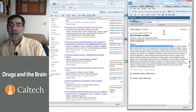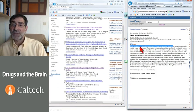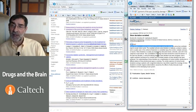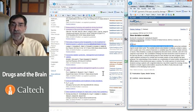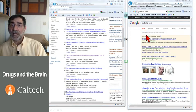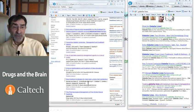So now we're looking at PubMed at a particular paper. Skew deviation is a vertical misalignment of the eyes caused by damage to the brain, but this vertical misalignment of the eyes caused by one muscle being too active can again be reduced by botulinum toxin. Let's see where we are next. We are at glabellar lines. Glabellar lines are frown lines, and so we've heard about glabellar lines.